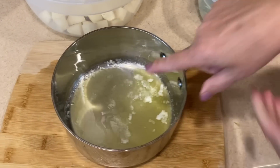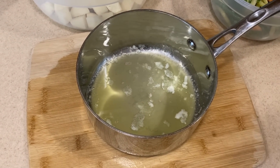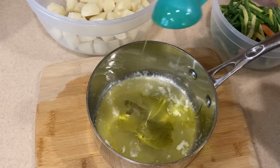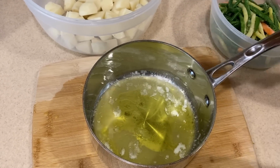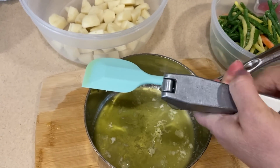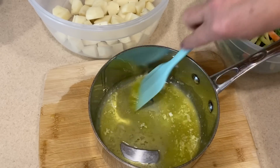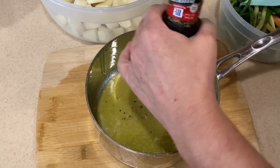In this pot, I have 3 tablespoons of melted butter. And to that, I'm going to add a heaping tablespoon of olive oil. And I'm going to add another clove of minced garlic to this. And again, season with salt and black ground pepper.